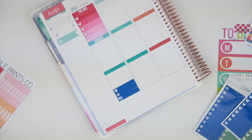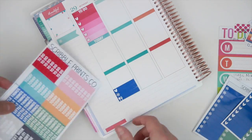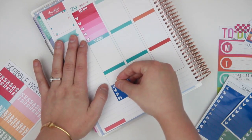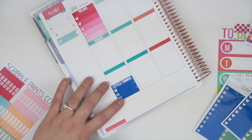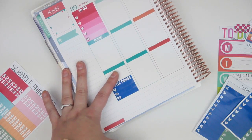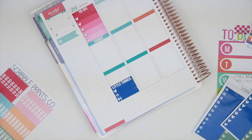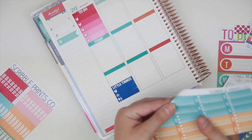So I have those, and then I'm just going to go ahead and put my little things header right on top of that. Usually I do put my little to-do underneath little things, but this week I was looking at my past weeks, and the bottom color that I use always goes up really high because it has that to-do. So I decided to space it out a little bit more, and I'm actually going to do the to-do in the today color just because I think that'll be pretty.